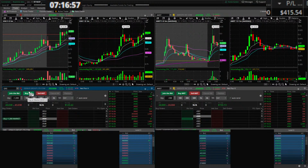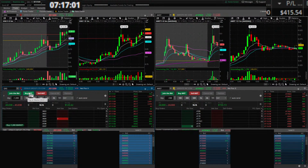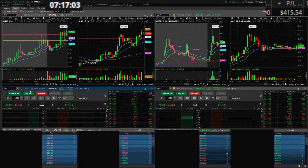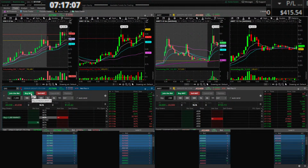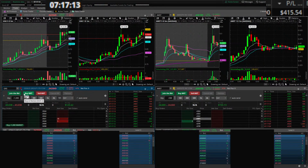Okay, so we hit a high of 98 almost there. This really looks like it wants to break out. Just need to give it that room to do so. Low of 92.50 there.